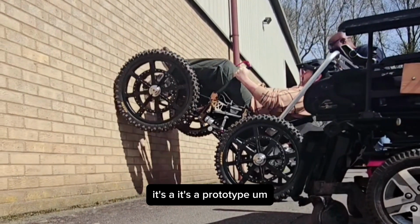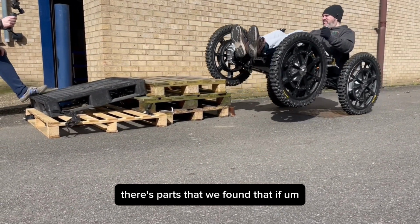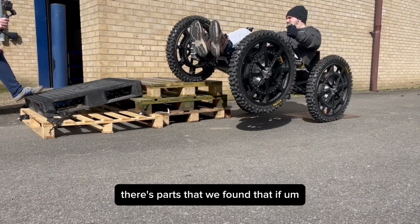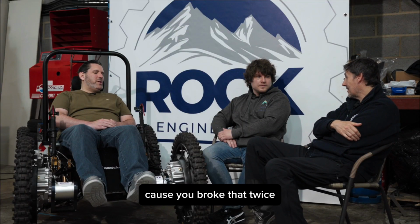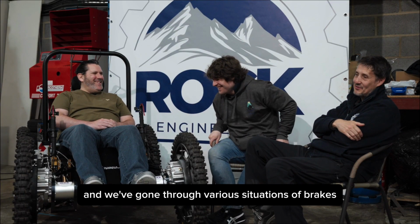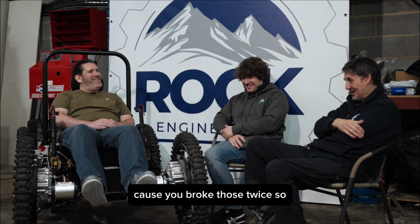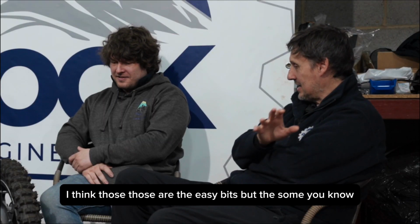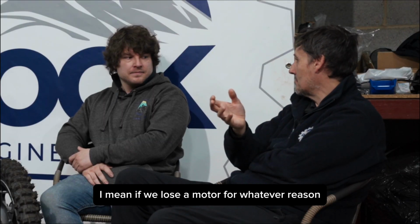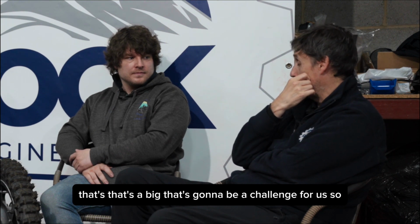Again, it's a prototype. We've done a lot of testing. There's parts that we found that have, we've gone through various iterations of steering because you broke that twice. We've gone through various iterations of brakes because you broke those twice. So, but it's all good learning, and I think those are the easy bits. But if we lose a motor for whatever reason, that's going to be a challenge for us.